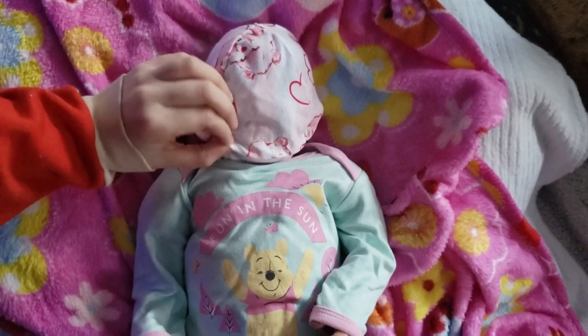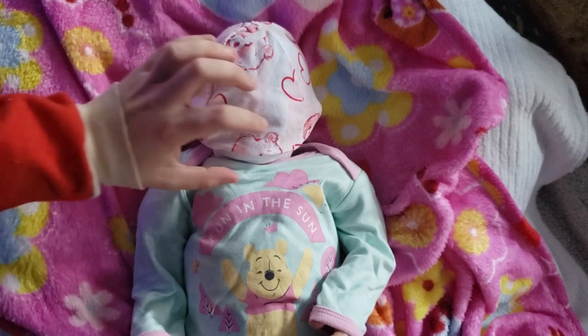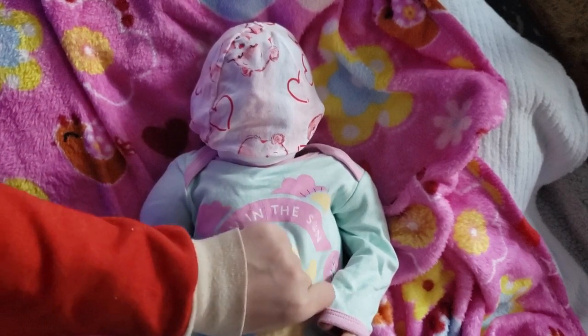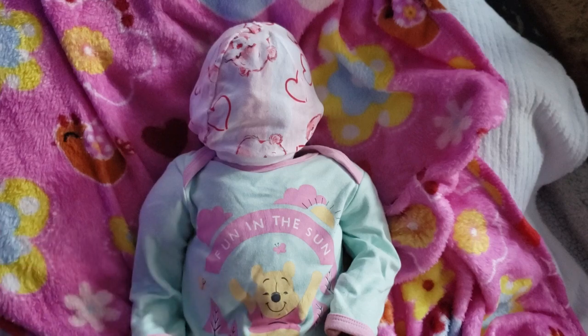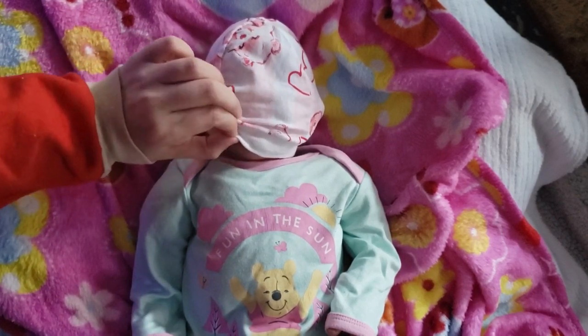Without further ado, oh, and she's got this sweet little Care Bear hat on again. That's cool. I can do some matchy-matchy stuff. I like having more than one of certain things. And fun in the sun, Pooh. I think it's time we see the baby.